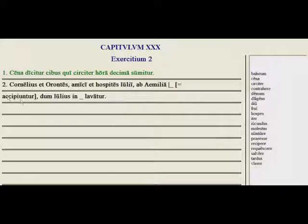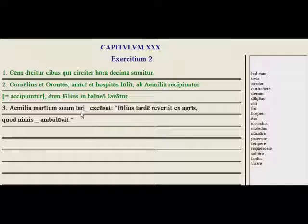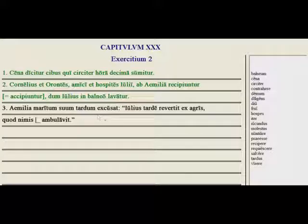Another word that means accipiuntur, are accepted, and we learned another one for that was recipiuntur. Dum Julius in, while Julius is being bathed in the balneo. And Aemilia maritum suum blank excusat. Aemilia excuses her husband, her late husband. So we're going to use the word from which we get our word tardi. Tardum maritum suum. Julius tarde revertit ex agris. Julius returned late from the fields because he walked for too long a time, and the word there that we learned was diu, a long time.